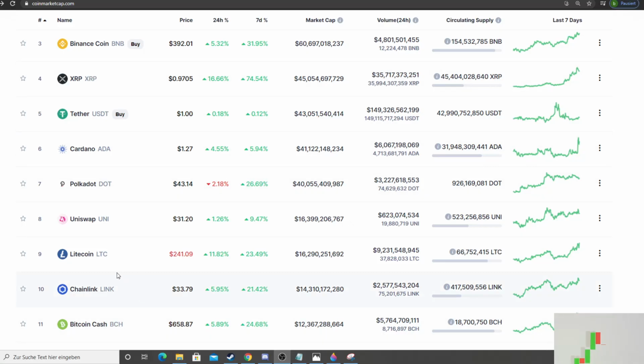What's going on with Litecoin? You can see here is CoinMarketCap. Litecoin is pumping extremely, 11.8% on the daily, 23% on the week. Look at this chart here, it's going to the upside very nicely.